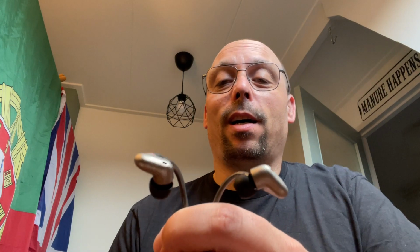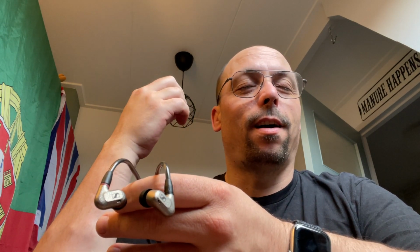So that's my 2 cents for the IE600s. I really wanted to keep them, but I wanted them to be a match to complement my OH7s. But unfortunately, the sound signature, the timbre is not really for me, especially because it lacks body and musicality. And also the harshness in the upper mids is just not nice. It's just another thing. And they cost a lot of money, so I can't really justify keeping them, because I won't be using them that much.